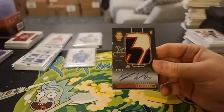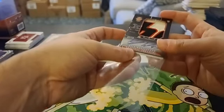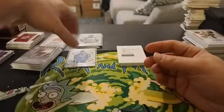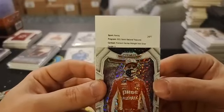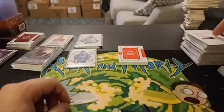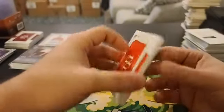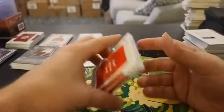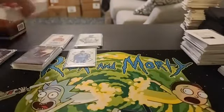Kyle Weatherman to 10. Nice Kyle Weatherman. We got a redemption. Hollow Silver. Bubba Wallace. And the booklet, Clint Bowyer, 25. Let's see if this is a. Looks like tires again. Fire suit. All right, let's recap first, and then I'll do the random.